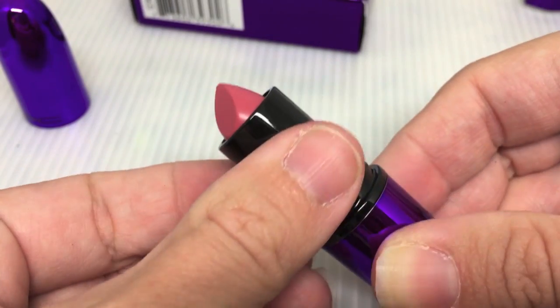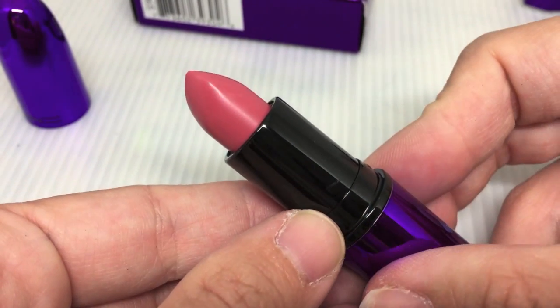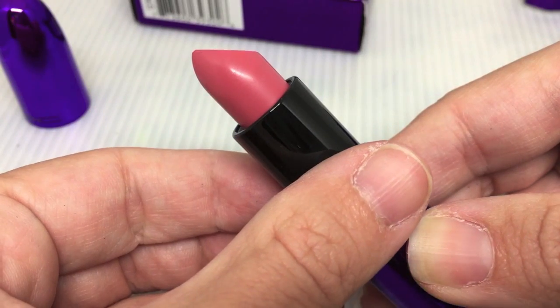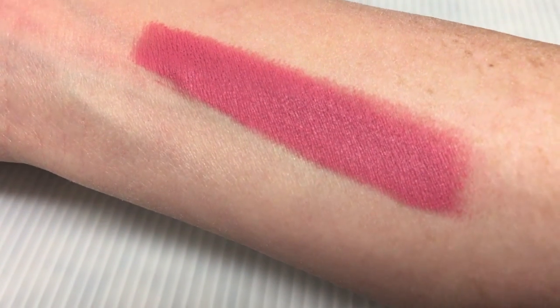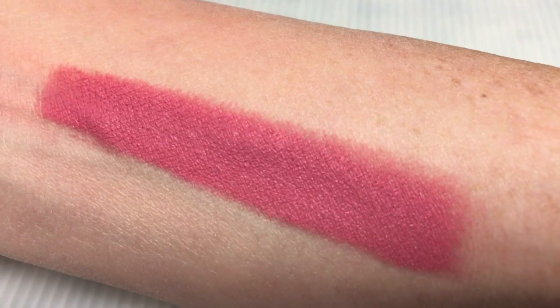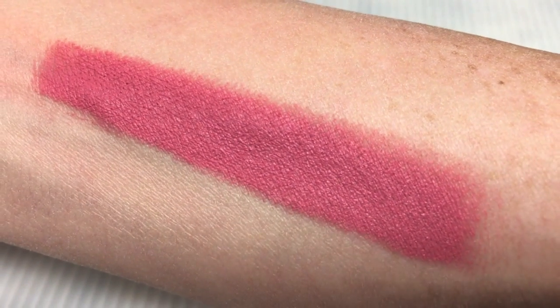The very first shade that I got is Please Me, and this is definitely in their permanent collection. One of the reasons why I went ahead and bought some of these lipsticks is all of the lipsticks from this collection were either matte or retro matte, and my favorite type of lipstick is matte. It's like a dusty rose color. It's kind of like a bright dusty rose color.